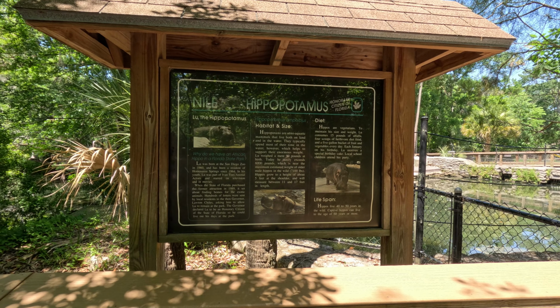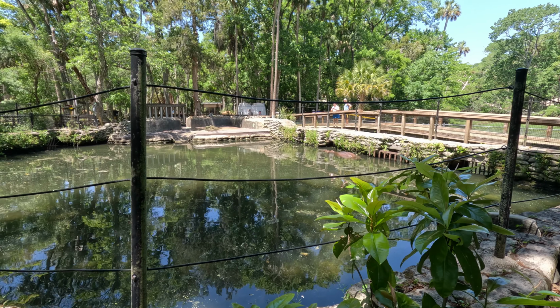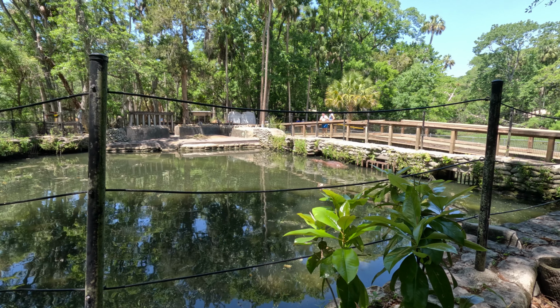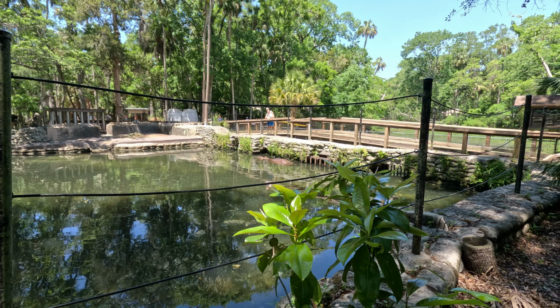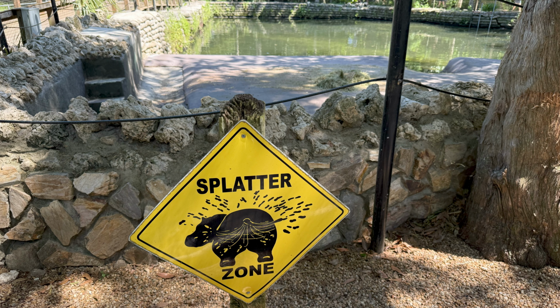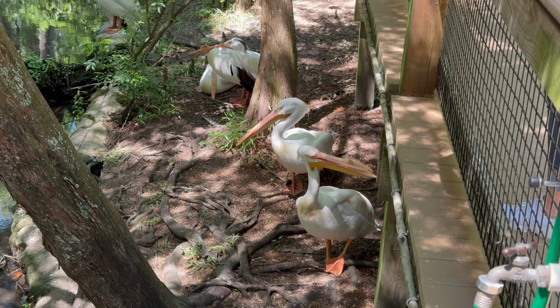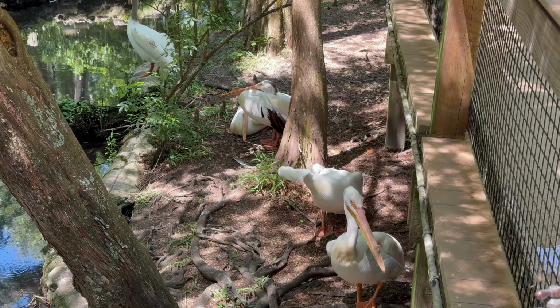One famous resident of this park is Lou the Hippo. Lou was moved here in 1964 when he was 2 years old, and he's still living here. He's the oldest hippo in the world. There's a big section in here filled with birds.